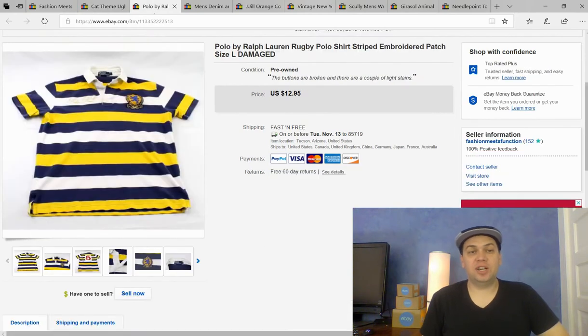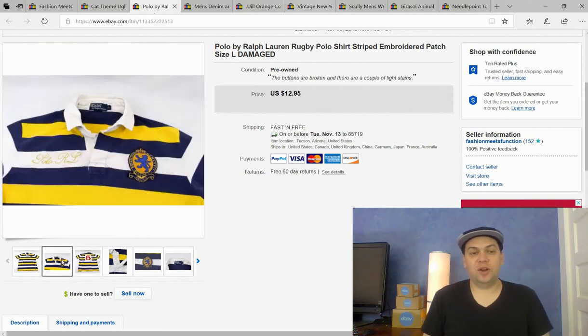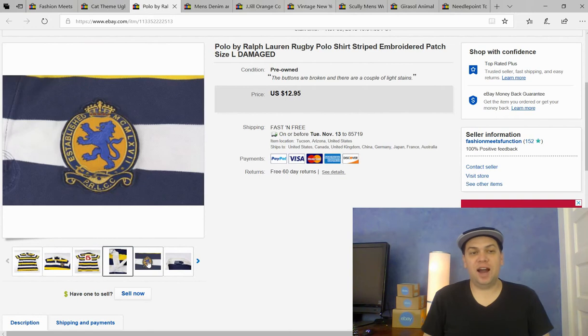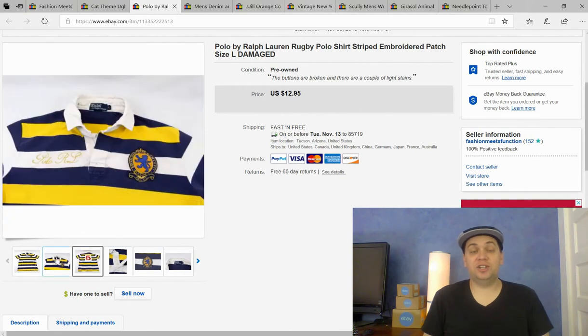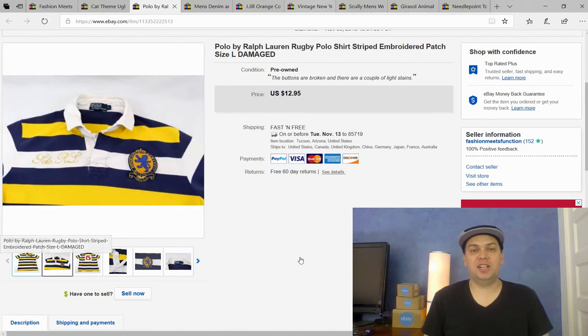This is an item that I just bought, and it sold within 2 days. So Polo Ralph Lauren makes these rugby shirts. If you look up Polo Ralph Lauren rugby shirt, you will see that they get a high price. These shirts tend to sell in good condition for about $50. They are desirable, they are collectible, and they are somewhat rare. So I was at a yard sale, and I bought one that was in bad condition. So I sold it really cheap, and even in bad condition, it sold within a day.